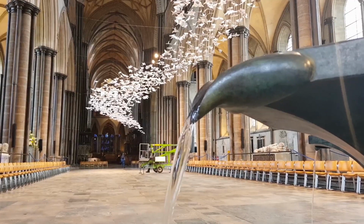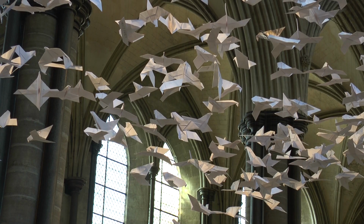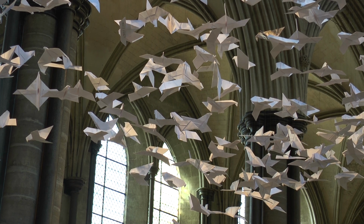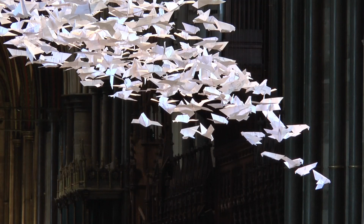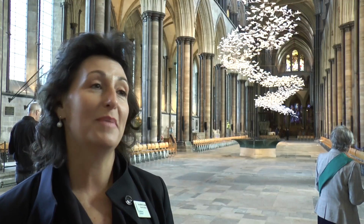The timing for the arrival of the piece could not be much better, spreading a message of peace to the city of Salisbury that is still in the process of returning to normality after the nerve agent incident a couple of months ago. Well, it brings me great pleasure to bring Les Colombes by Michael to Salisbury Cathedral.